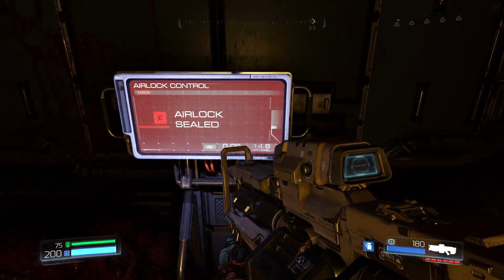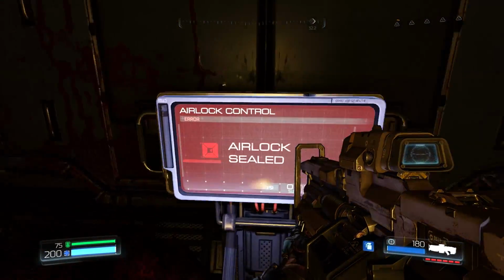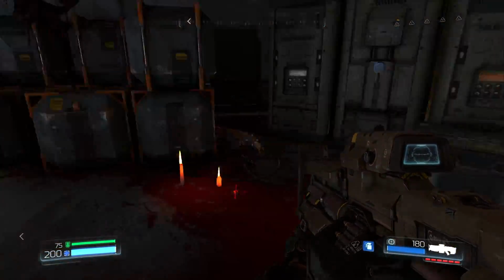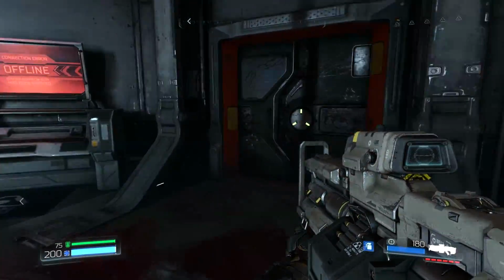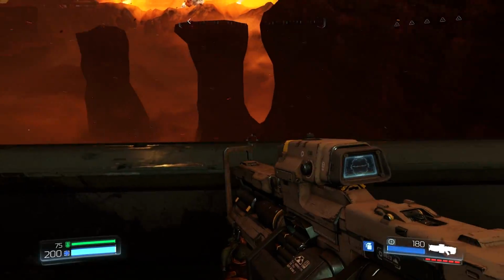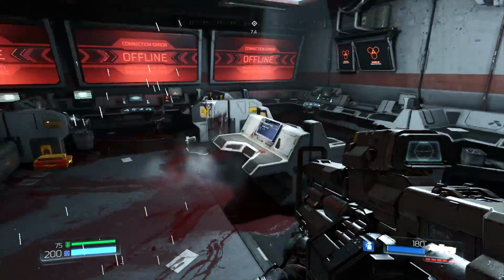Is it not working? Oh. The airlock control apparently has errors. Yep, it's not working right now. Can I pry the door open? I mean, we are inside this badass suit, so chances are it's probably not going to affect us that much when we go out the airlock, right? Like, one might assume. I don't see any way to circumnavigate our current problems out there. But, oh no, there's a button right here.